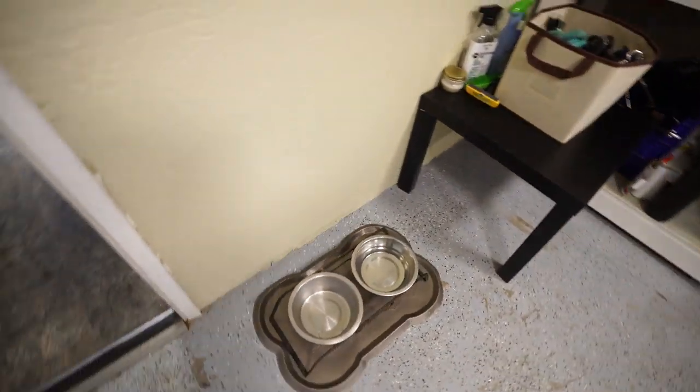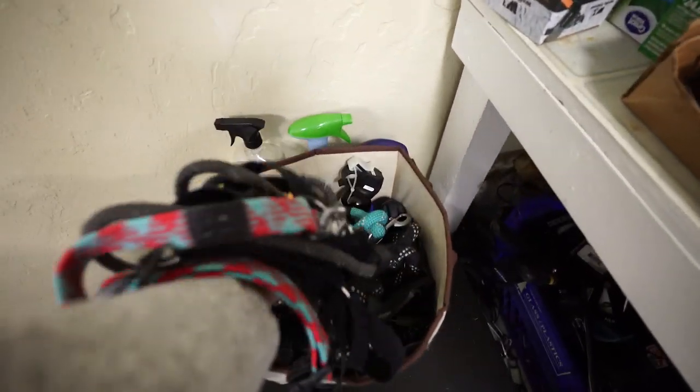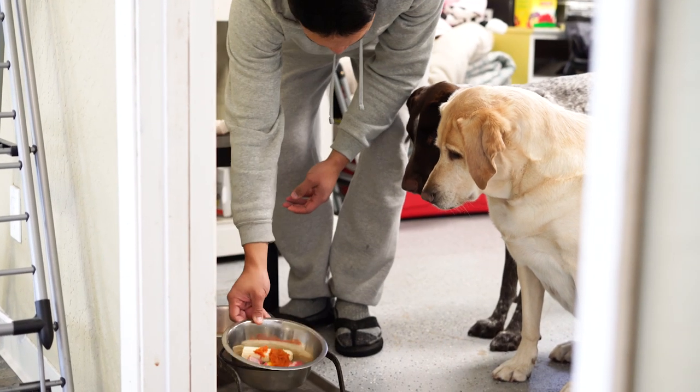Having a space where they can eat and drink water and a box to put all their things away will really help in keeping the house cleaner and more organized.